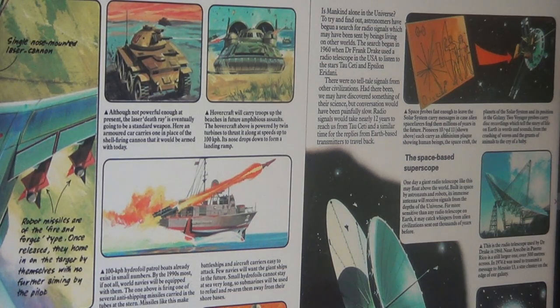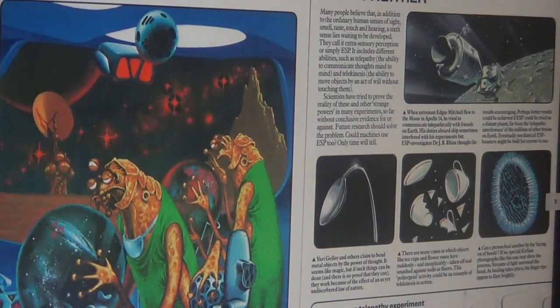It was carried by Pioneer 10 and 11, showing human beings carrying the aluminium plaque, showing human beings, the spacecraft, the planets of the solar system, and its position in the galaxy. Two Voyager probes carry disc recordings which tell the story of life on Earth in words and sounds, from the crashing of waves and the grunts of animals to the cry of a baby. I don't know about that.